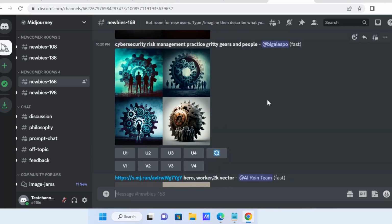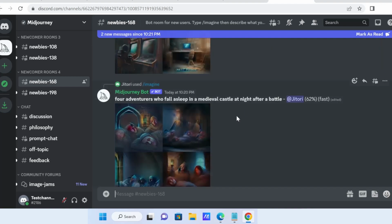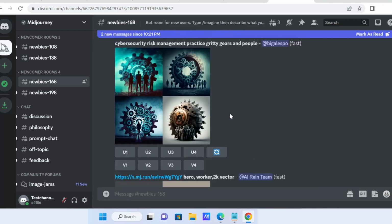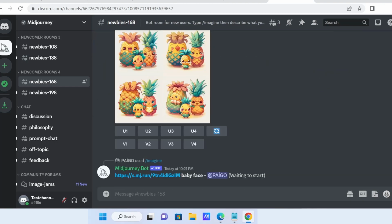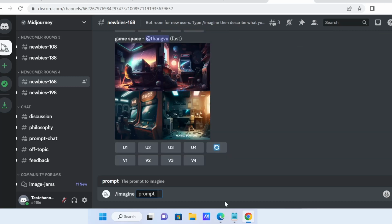Midjourney has a payment plan, so you could pay to have it in a private chat, and that way no one will be able to steal your images. But this way you could just take this guy's image and download it and use it yourself, because you think his idea was so dope, you just want to take it. So let's try the moon one as well with the space.